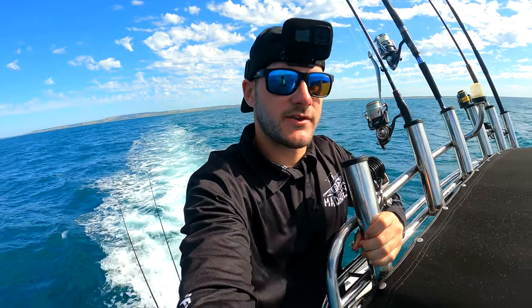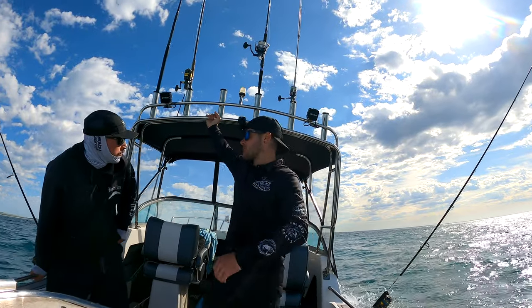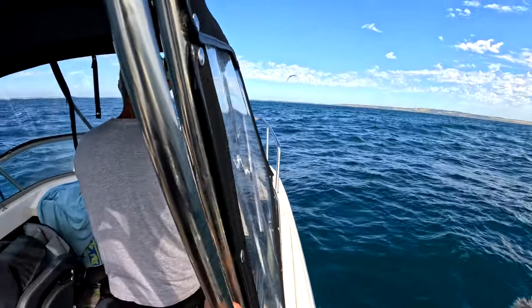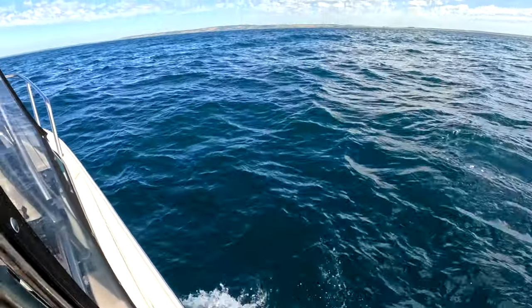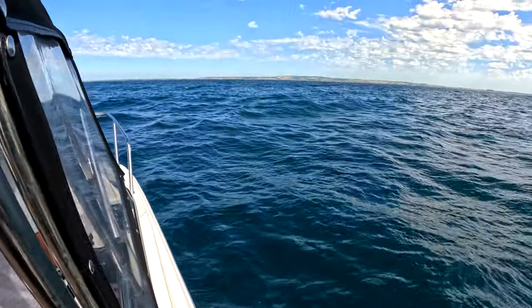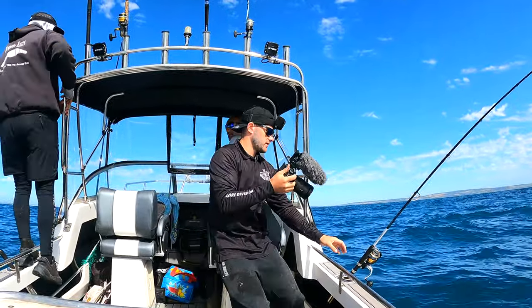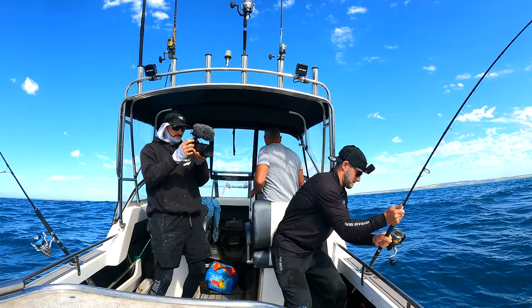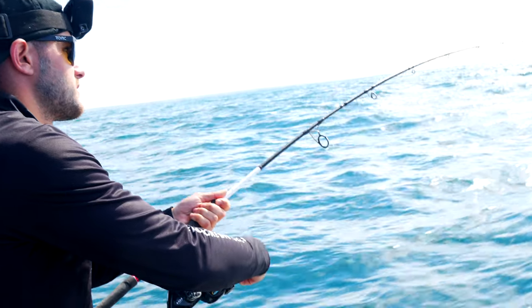There's a couple of birds in front on the right. There's mutton birds there too. Anything on the sounder? Birds did go underwater though. Oh, I'm on! I'm on! Same one, man, right behind the boat.